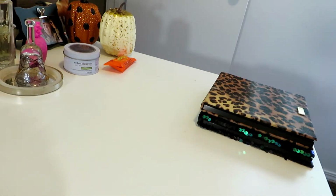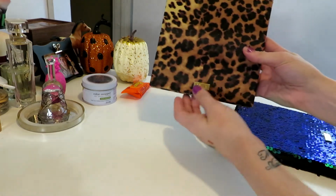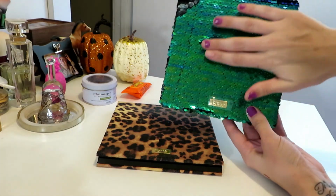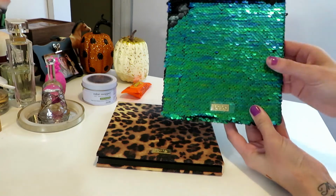I'm not very good at depotting makeup. Of course I have gotten into it. It is a trend, of course. I don't have any Z palettes, but I do have these Tarte magnetic palettes. This one and this one. This was their spring collection, the mermaid one. Duh, had to get it.